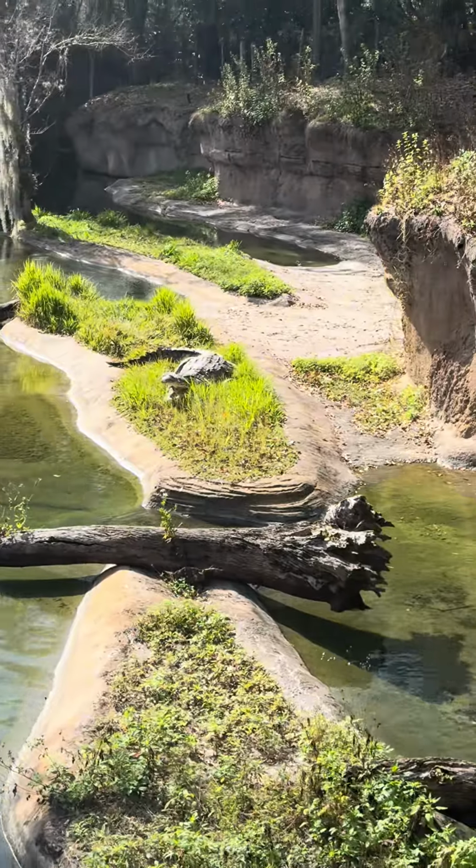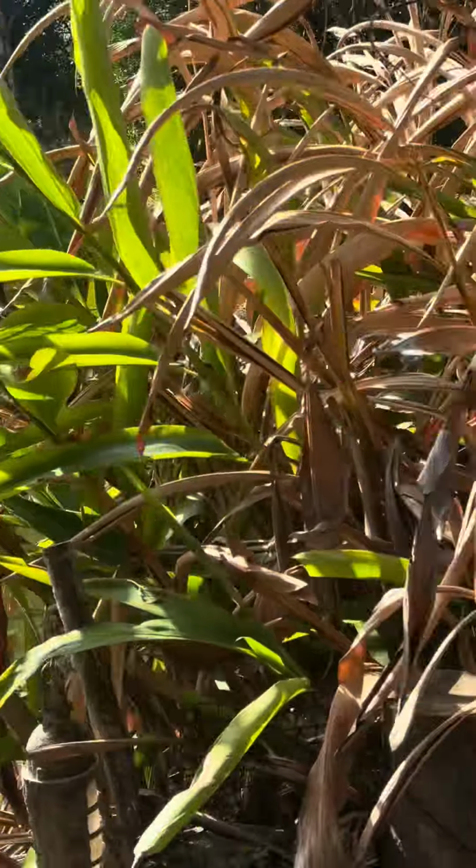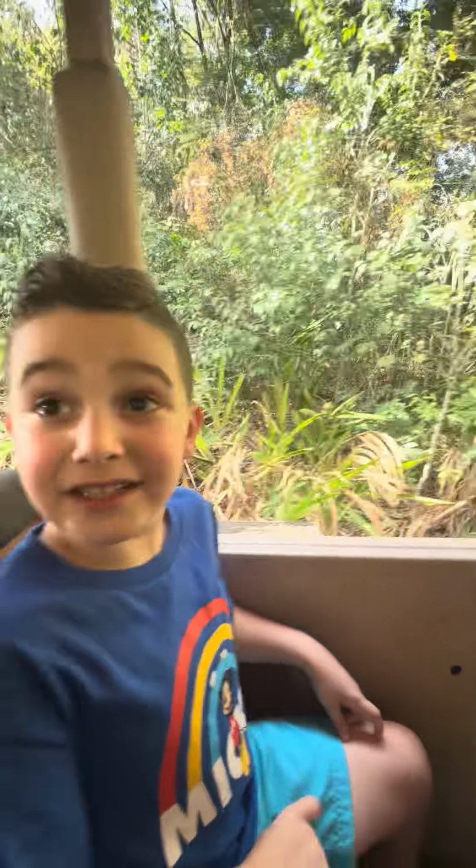They are cold-blooded, so they generate body heat from the sun. While their scales will help to absorb the heat a little bit better. They opened their mouth. Help them to absorb the heat a little bit better.